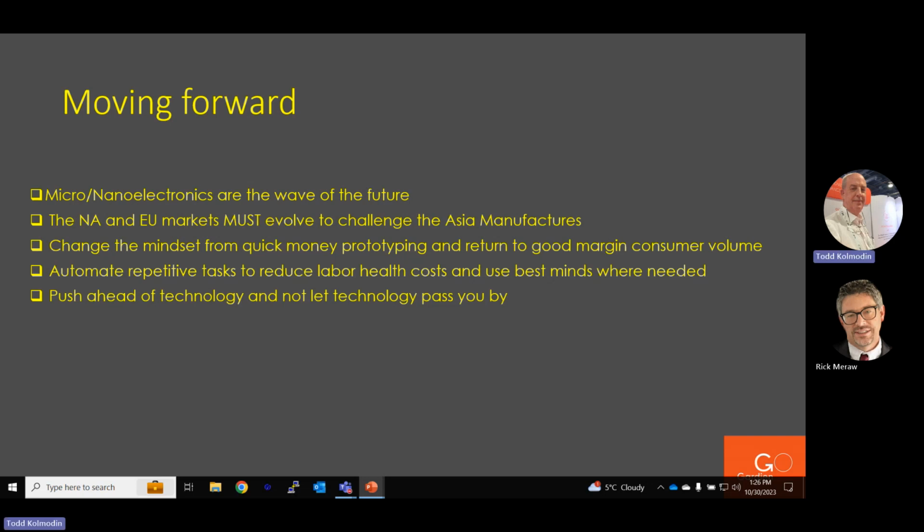We've got to change the mindset from quick-money prototyping and return to good-margin consumer volume. What I mean by that is, just like I said, we need to think about bringing in higher volume rather than swinging for the fence on the prototypes. You can actually make money on the volume too, because you have less setup time, fewer setups, you run the lines a lot longer, and you stabilize your quality in the process.